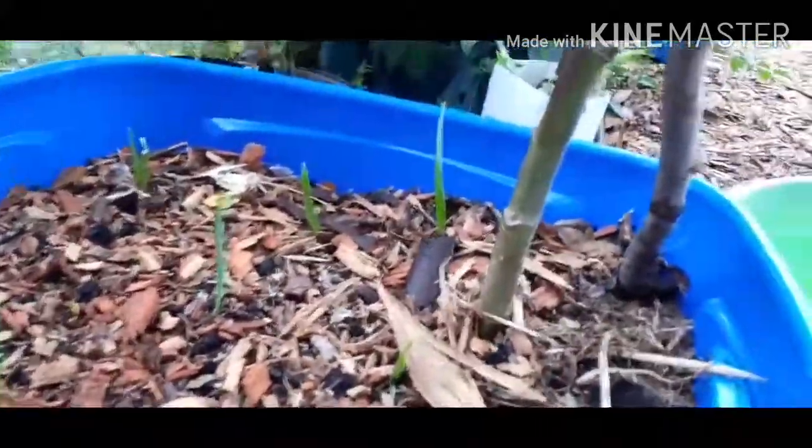I got that one sprouting, and then I also have where I planted in the bin with the okra. I've got garlic sprouting there too. So that's pretty exciting.